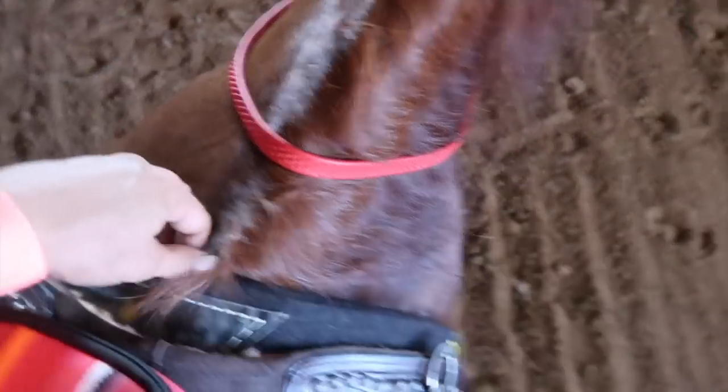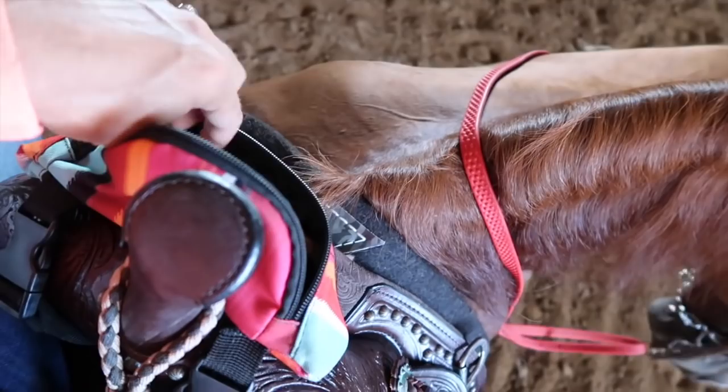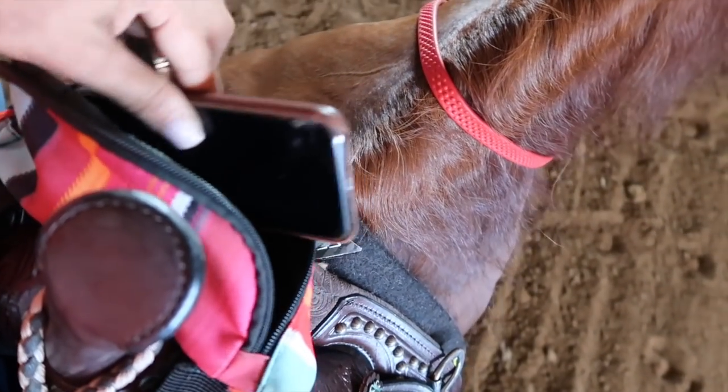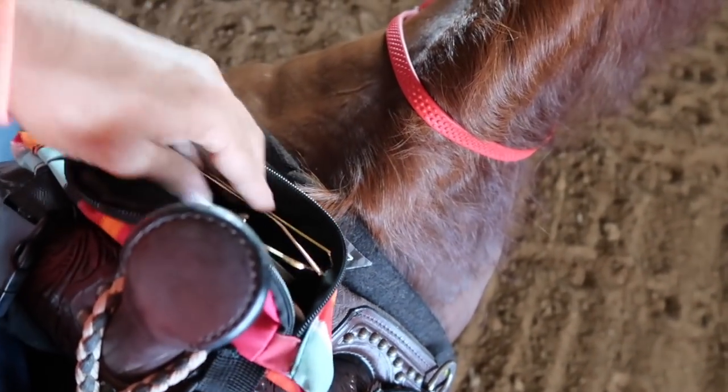Me and Neffy are ready to go. I'm using Biothane reins. Of course, I have my saddle sack in here. Typically I keep a little bit of sunscreen, but today I've got sunnies and my phone, so I'll have it right there on me. That way I can use apps to track my speed, my times, and different things like that right here on my phone.